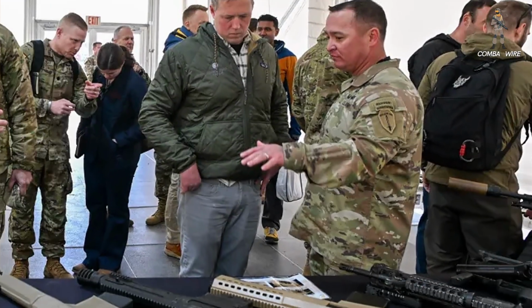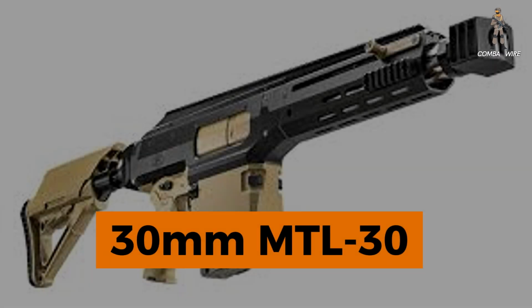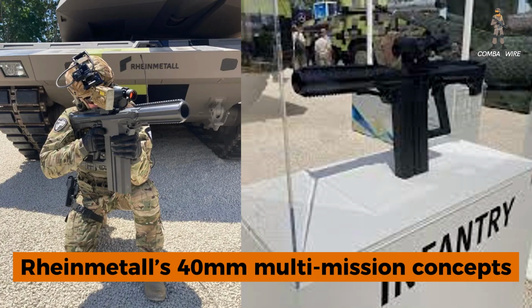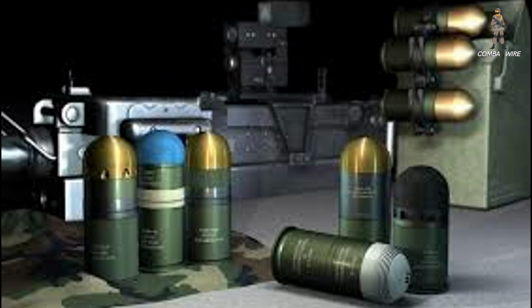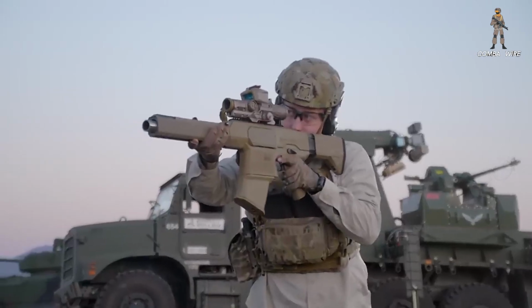Competition will be fierce. Barrett/Mars pushed a 30mm squad support rifle system to early wins in xTech challenges. FN America has its 30mm MTL-30 risk reduction work. Rheinmetall's U.S. Army is iterating 40mm multi-mission concepts. Each approach carries trade-offs. Larger calibers bring more terminal effects and armor penetration, but increase weight, recoil, and logistic cost. Northrop-Colt's bet is that 25mm strikes the sweet spot, enough capability with less burden.